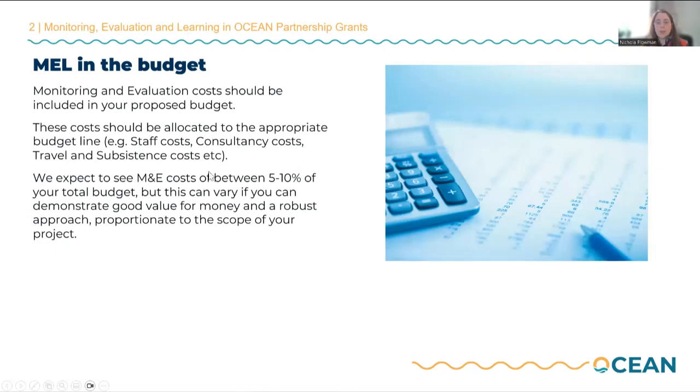And then coming to monitoring, evaluation and learning in the budget, our finance guidance will let you know that these costs of monitoring, evaluation and learning should be allocated to appropriate budget lines. So this could be in staff costs or consultancy costs or any kind of travel and subsistence costs related to your monitoring and evaluation systems. We expect to see M&E costs of around 5 to 10% of your total budget. So make sure that you have considered this in your application.